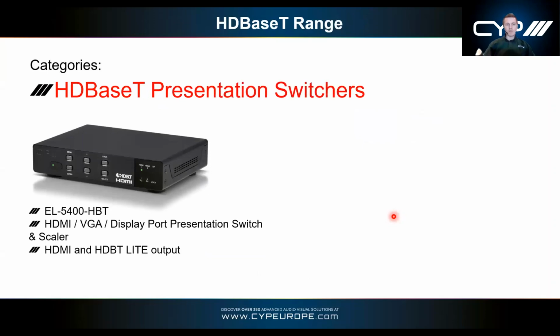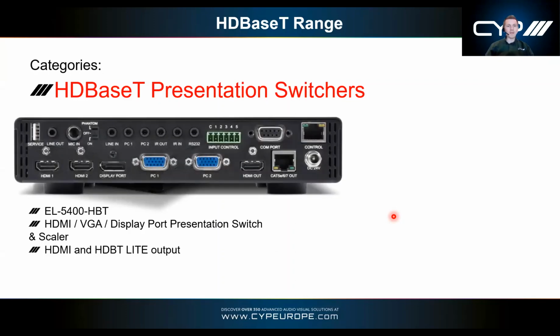Going back to some tried and tested models that we've had for a while now. These are, I wouldn't say legacy as such, but they've been with us for a while, but they still do a really good job and still popular. You've got models like the EL5400 HBT, and you can see their multi-format inputs including HDMI, DisplayPort, VGA, microphone, but then also HDMI and HD-Base-T Lite output. So again, just really popular for small environments where you need that multi-format input, simple switching, and the ability to go out to a local display and over HD-Base-T.